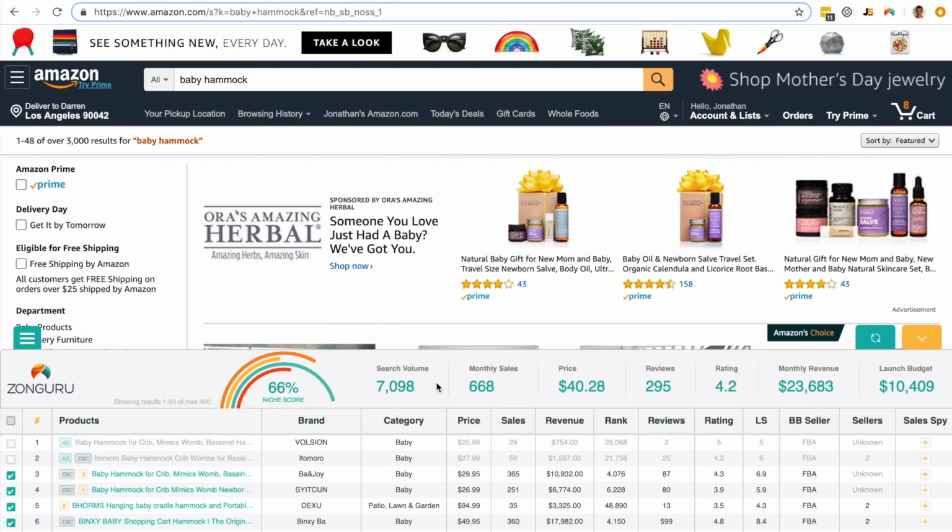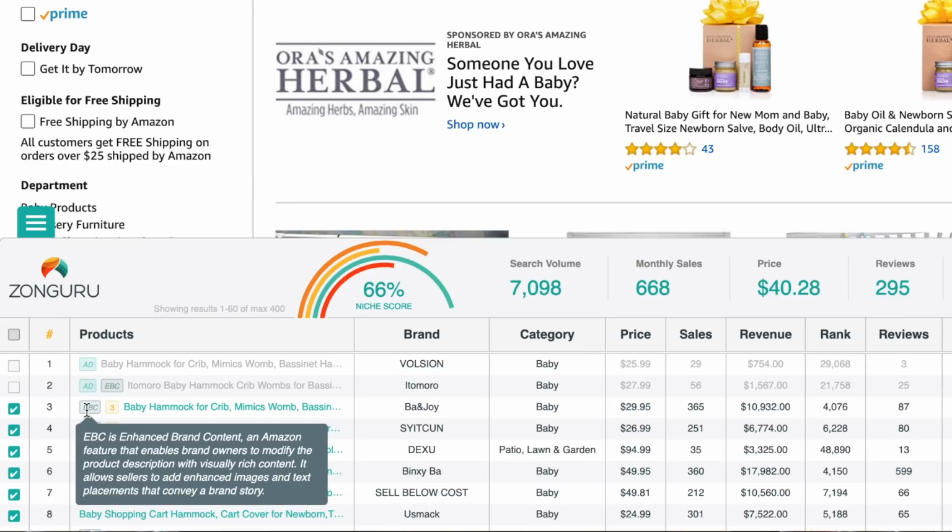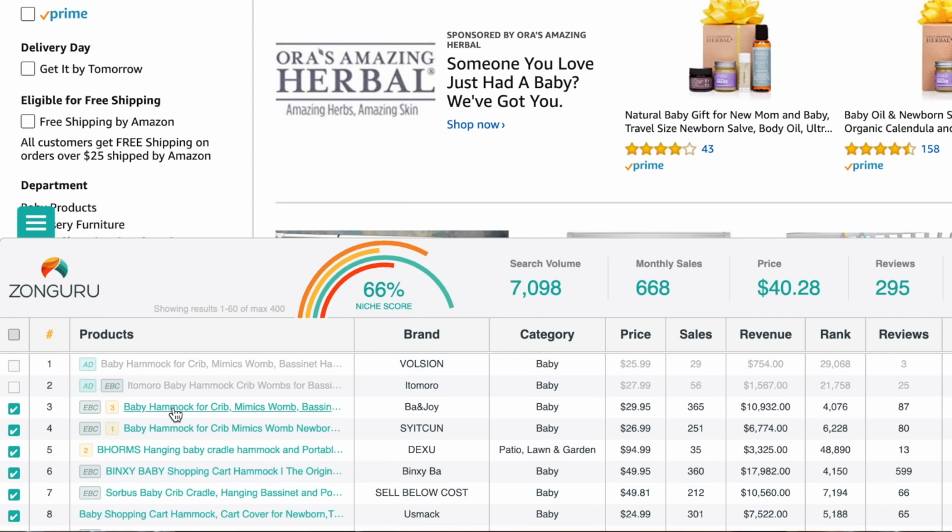We've also just had a new look and feel added to the averages up top. Obviously the monthly sales, the price, reviews, rating, monthly revenue, and launch budget, they've already been there, but this is just a new look and feel, which to us feels great. Now, additionally, over here, we can now show you exactly which listings have EBC, which for those of you that don't know, that's enhanced brand content. So that's for brand registered sellers. They can basically beef up their listing and make it look really nice. So we'll show you at a glance which ones have EBC. So for example, if there's a lot that have EBC, you know that the competition is going to be really strong. So absolutely, this really calls it out for you.